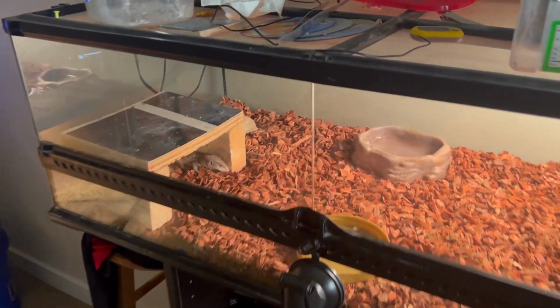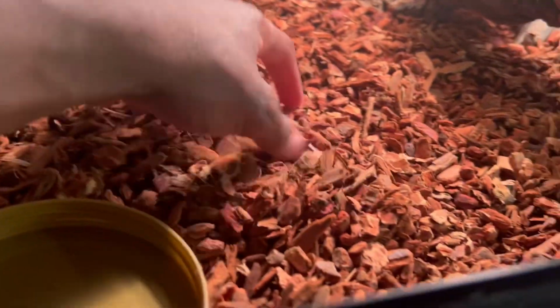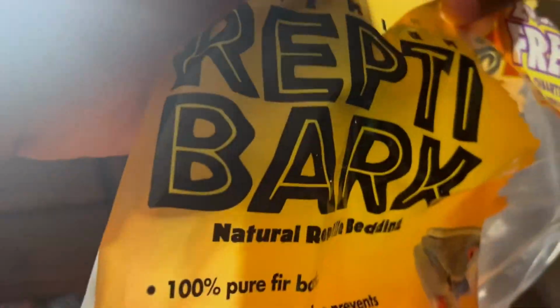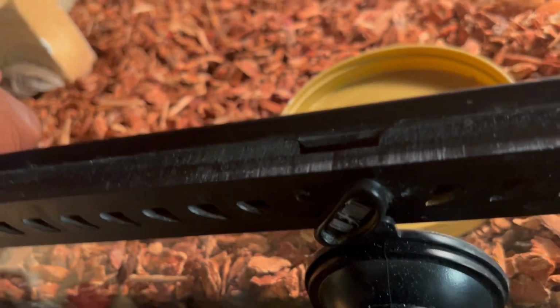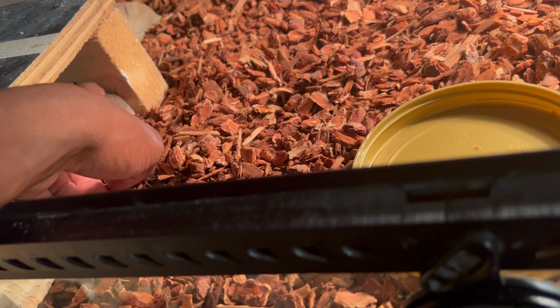Okay guys, we are back. The cage has been made. Got fresh water. What's it called? Let's go back up. It's called Repti Bark. Fresh water. He's right here hiding. He's kind of a little aggressive right now. Okay, hi. Started to flare up at me. I'll let him do his thing.